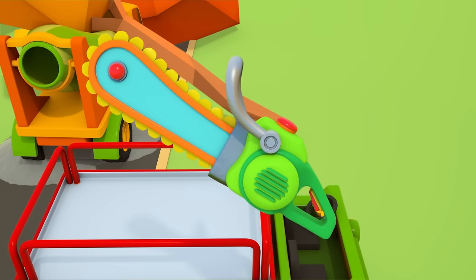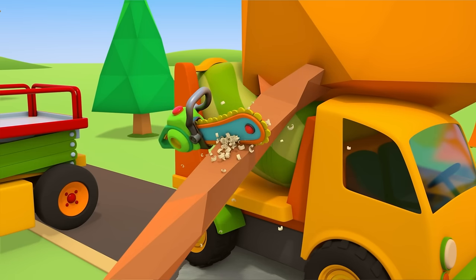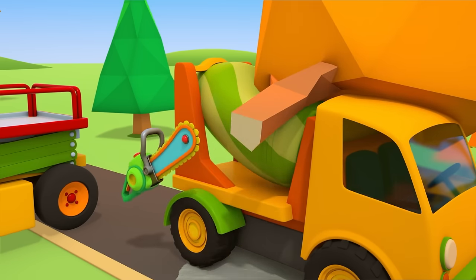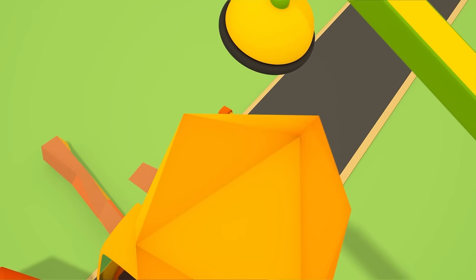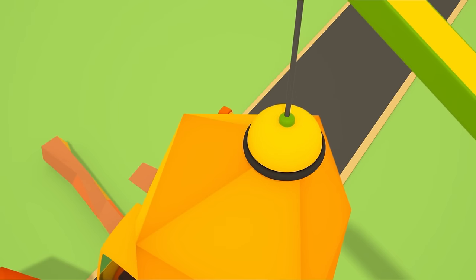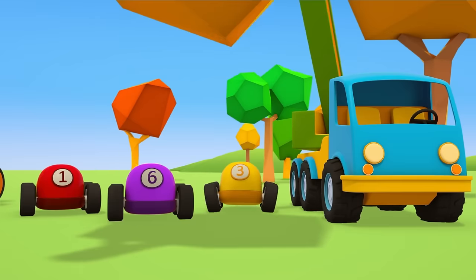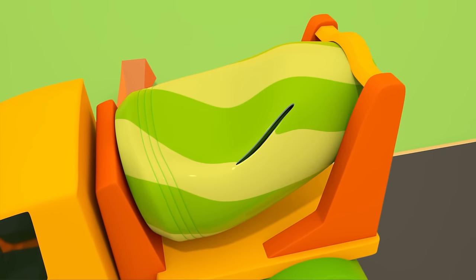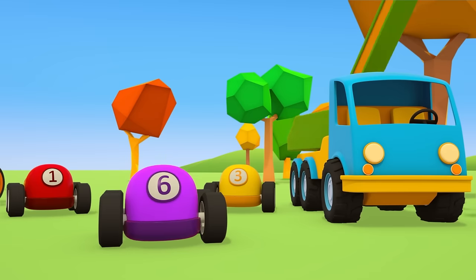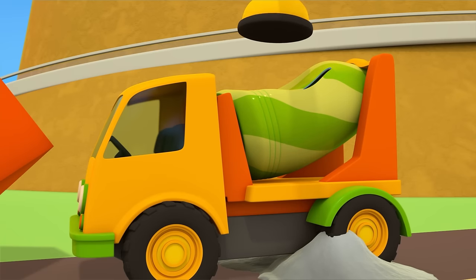Let's saw through the fallen tree. The crane truck will help move it away. The little cars are very happy. There's the crack the concrete mixture leaked out of. The concrete mixer needs to go to the repair shop.